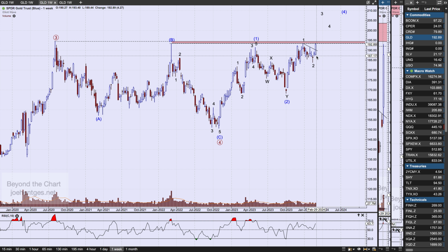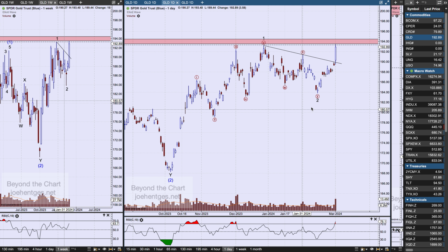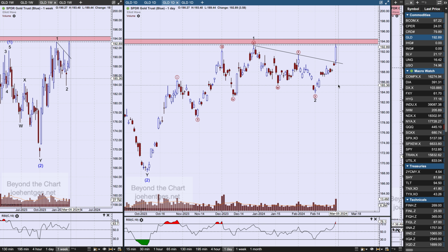But this just looks really interesting because it looks to me like we've broken out of a completed zigzag wave 2 pullback. And now we've broken that trend line, which all occurred on Friday. On Thursday it was really interesting. When I talked to the members, I said I had drawn this trend line, and price went literally right to it, intraday high, and then it just paused. And then the explosion on Friday, and then here we are.